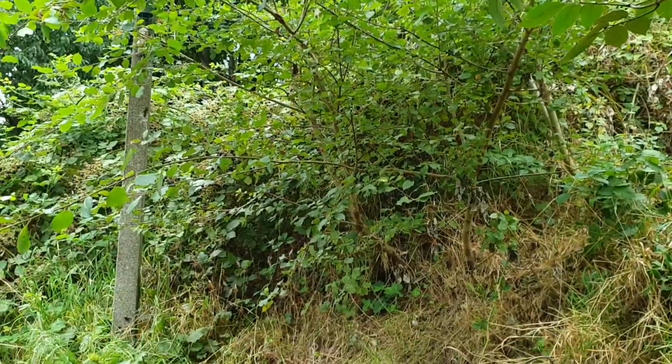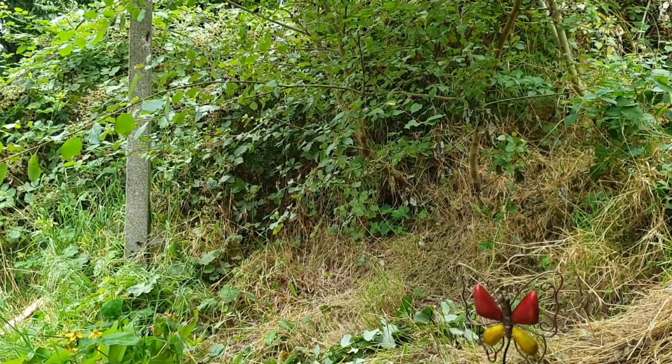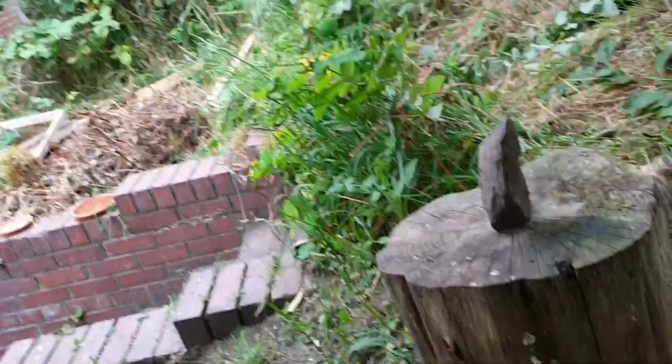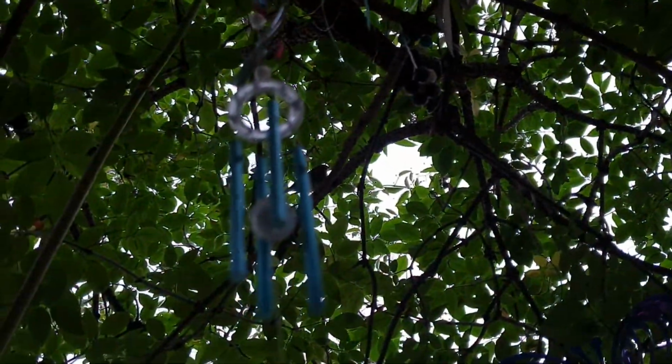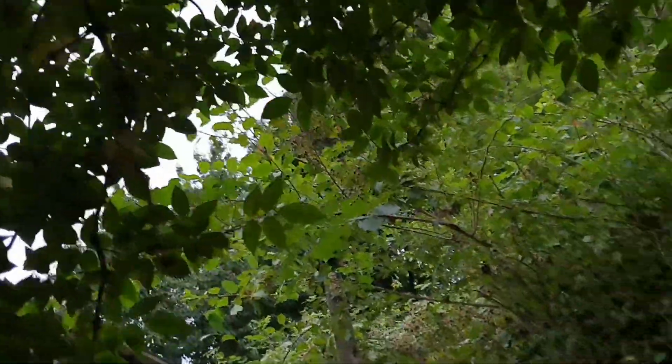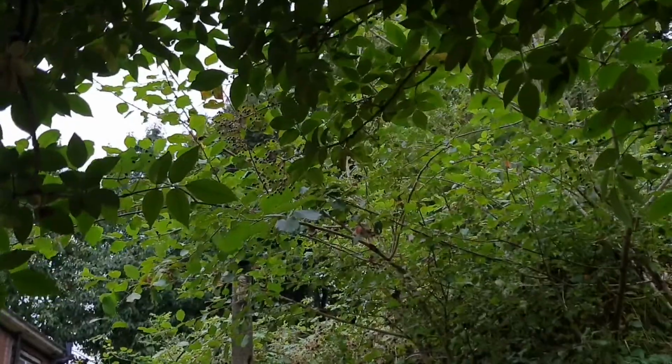Going to get some, oops, no, I'm out, one sec. Baby Robin. Right. Baby Robin. Hello. Baby Robin's still up in the dahlia. Oh no, just hopped across there. Baby Robin.